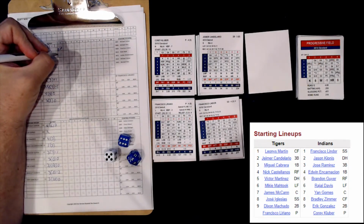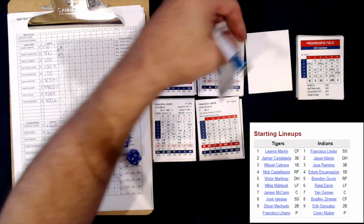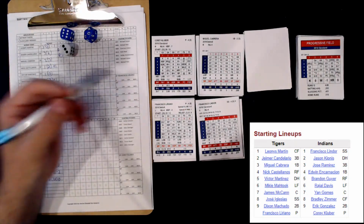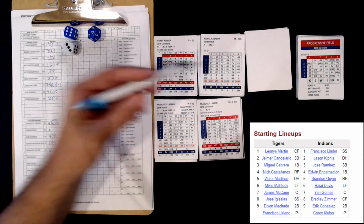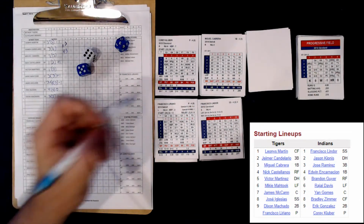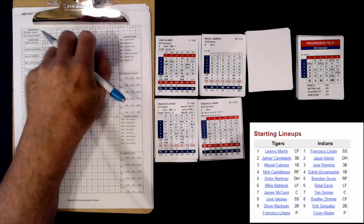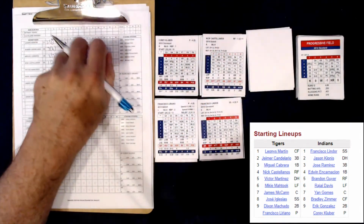And moving up on the 4-3 putout is going to be Leonys Martin. He's at second base in scoring position for Miguel Cabrera. Miguel, 63. Strikeout chance, 15. That's going to be too high. And a 56 is going to be a fly ball to center field for the second out. That brings up Nick Castellanos.